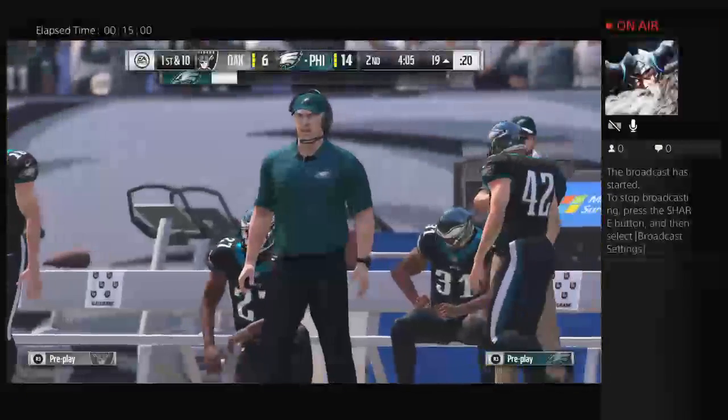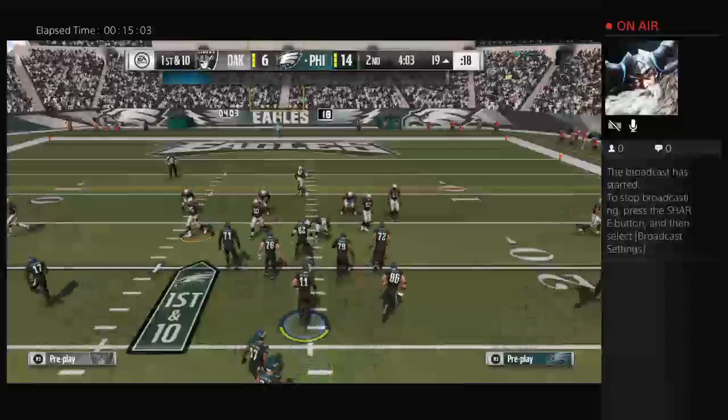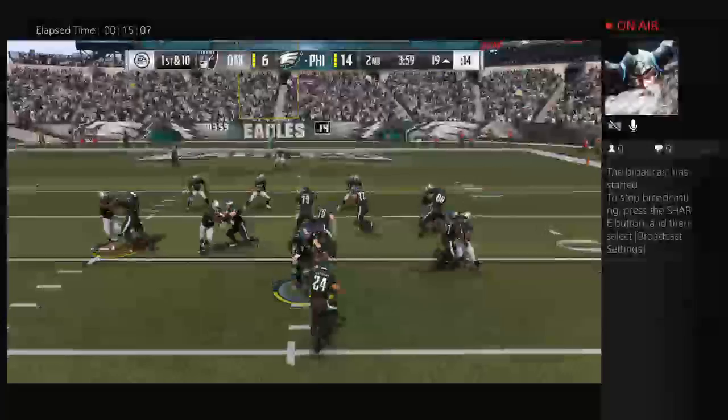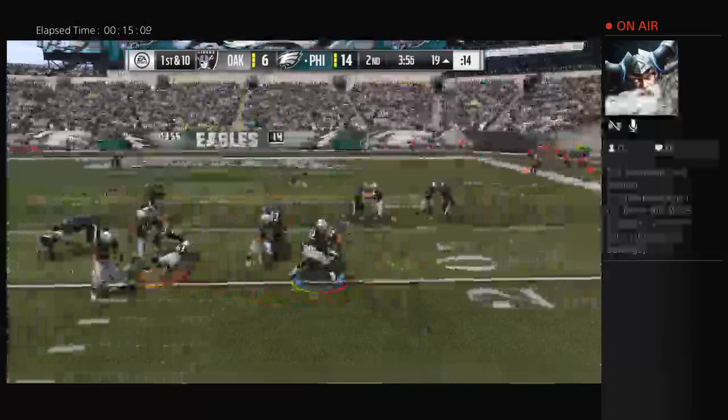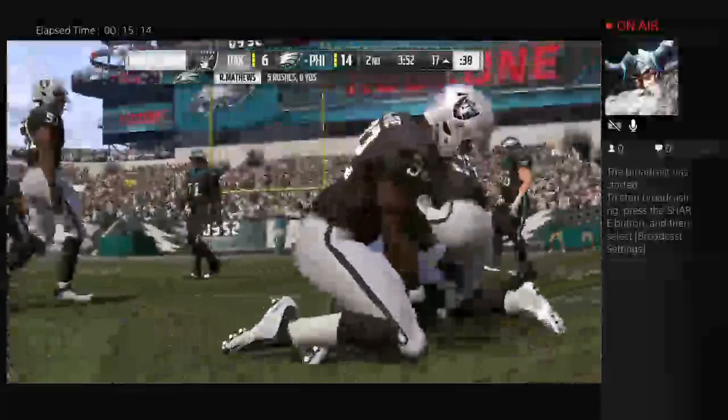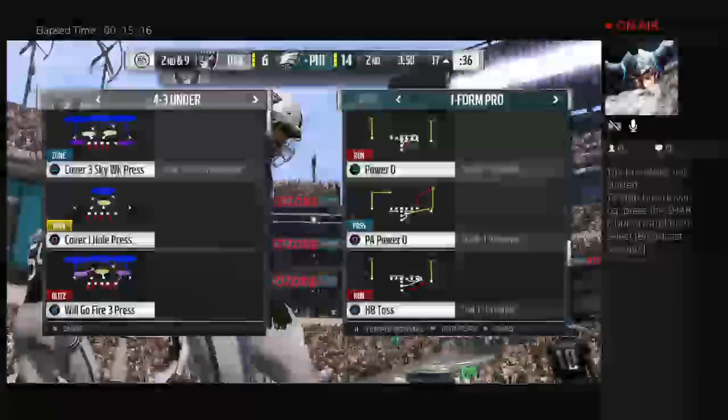So the offense has it first and 10. And he'll give it here to his running back. And he'll get this one down to about the 17. Just a yard on the pickup there, and it'll bring up a second and 9.